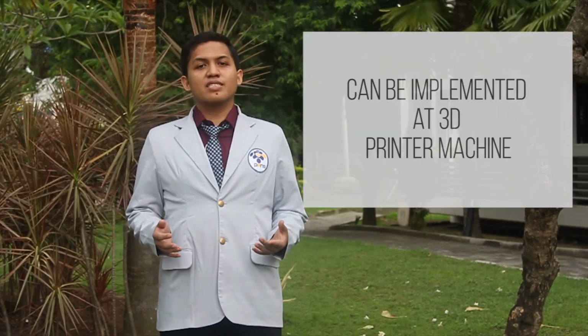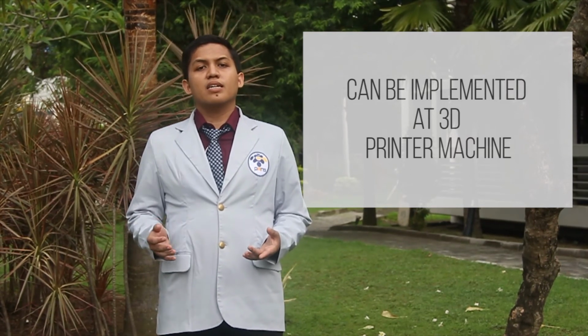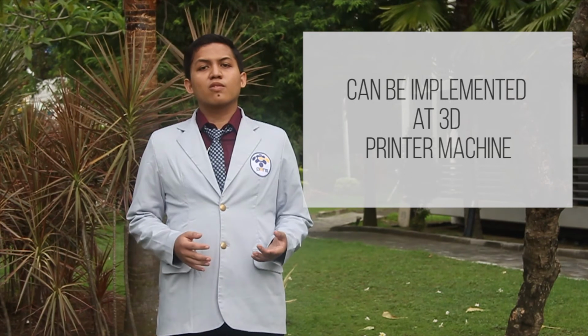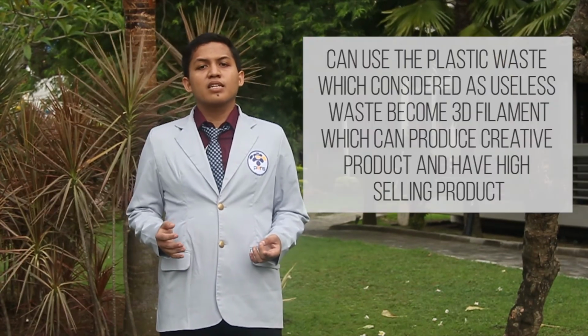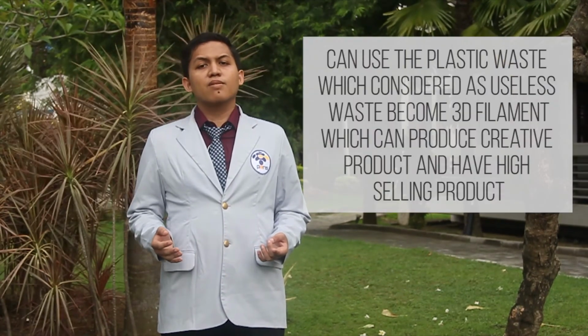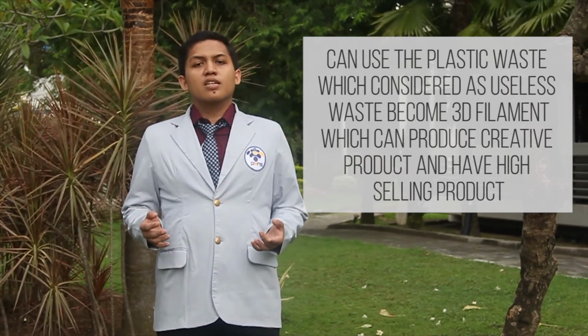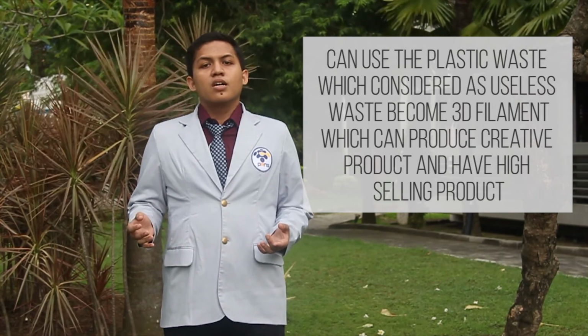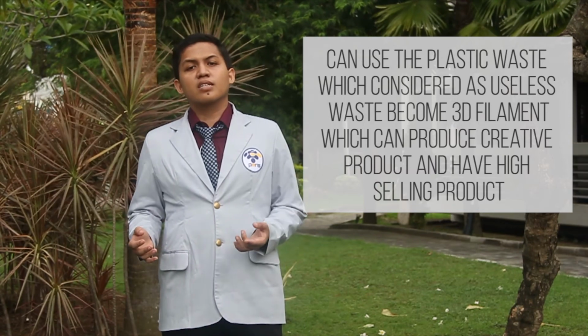First, the prototype device can be implemented with a 3D printer device and produce products from the 3D printer machine. Second, using the prototype device, plastic waste which is considered useless can become 3D printed material which can produce creative products with high selling value.